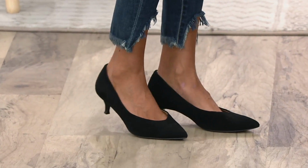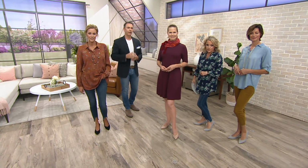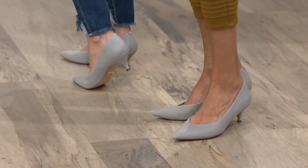The black have been unbelievably popular. The sand have been really popular. Don't forget about that light gray, which is like that dove gray, that hint of blue. It's a really, really pretty shade of gray, and I think very versatile. And I really love that sand colour as well, which is that perfect neutral option. Oh, I think so too.